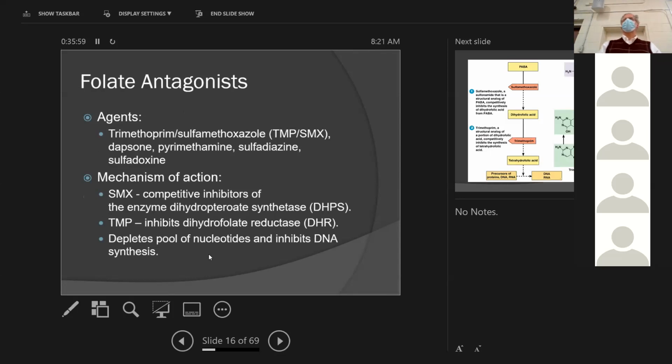Folate antagonists. Do we make our own folate? No, we get it from our diet. Do bacteria make their own folate? Many species do. So, if you inhibit folate synthesis, will it hurt us? No. Will it hurt the bacteria? Yes. So this is a potential target for chemotherapeutics.